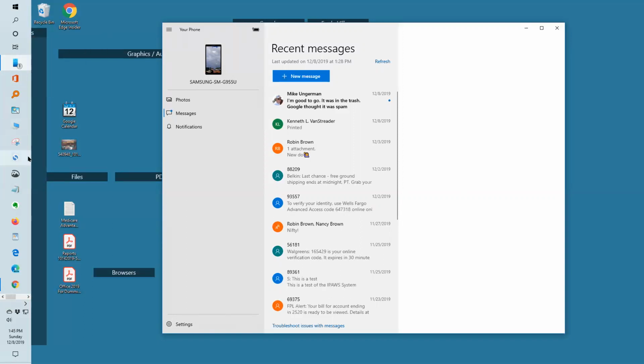And let me move my taskbar back to the bottom if I can. Okay, now it's not going to let me do that. I'll do it here.